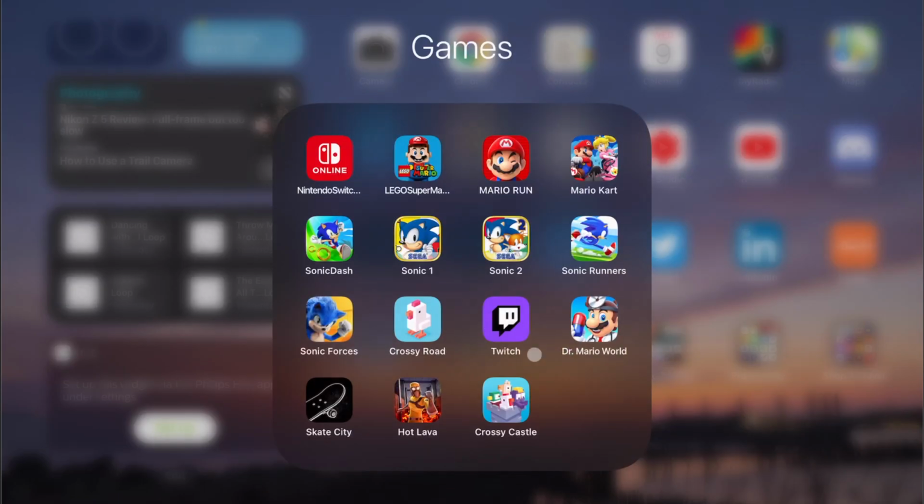Let's go to games. Nintendo Switch Online, Lego Super Mario, Mario Run, Mario Kart Tour, Sonic Dash, Sonic 1, Sonic 2, Sonic Runner, Sonic Forces, Crossy Roads, Twitch, Dr. Mario, Skate City, Hot Lava, Crossy Castle, well. Some fun games that I pick up and play every once in a while.